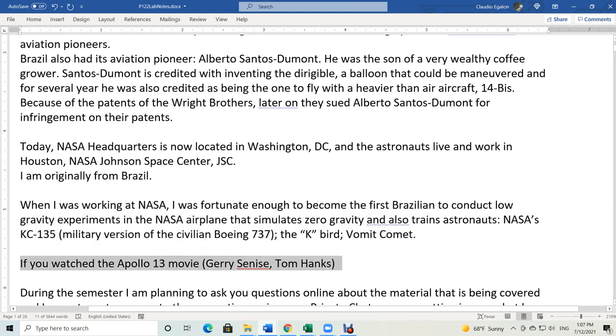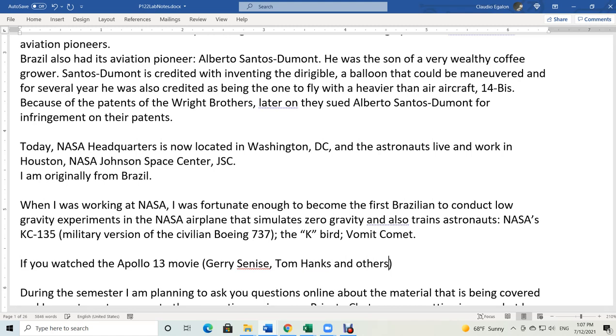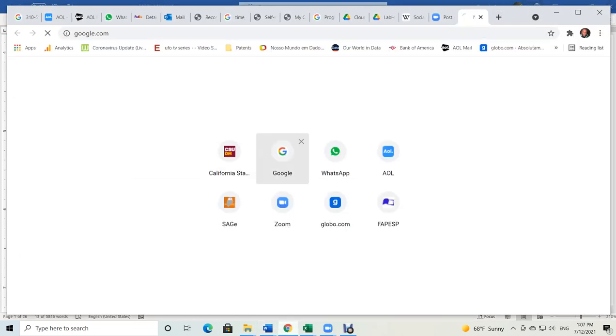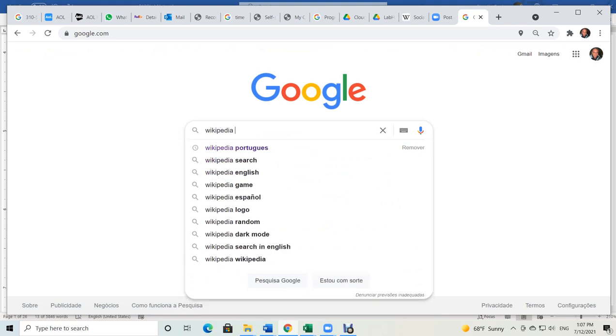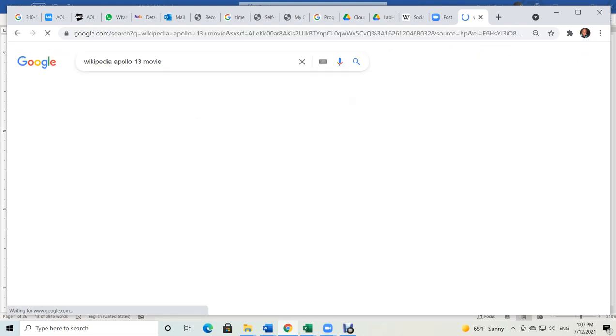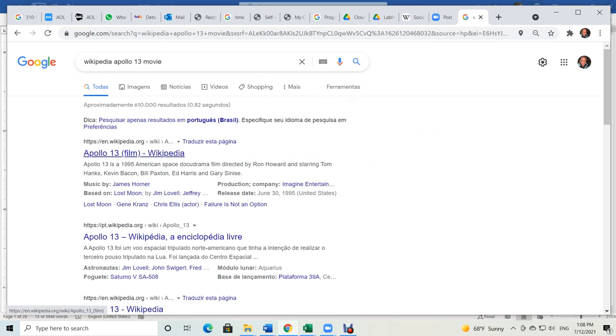If you watch the movie Apollo 13, with Gary Sinise, Tom Hanks, and others, they were the first Hollywood movie to use this NASA airplane to take some shots inside the airplane. So when they were planning the Apollo 13 movie, let's take a look at Wikipedia. Here you go, Apollo 13 movie. Just a very good movie, by the way. Kevin Bacon, Tom Hanks, Bill Paxton, Gary Sinise, Ed Harris.